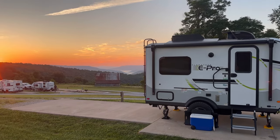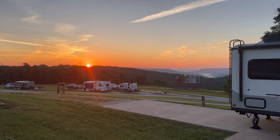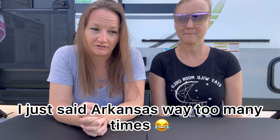Sunrise in Arkansas. Good morning. So we're done exploring in the Ozark Mountains in Arkansas. We're leaving Ponca, Arkansas this morning. And we spent quite a bit of time here in Arkansas. Five days, six days, five. And it's been amazing. Beautiful. It wasn't really on our radar to do that, but we stuck around.